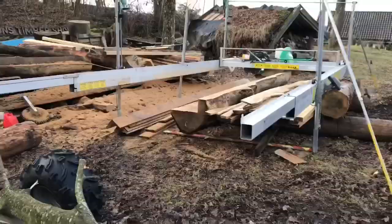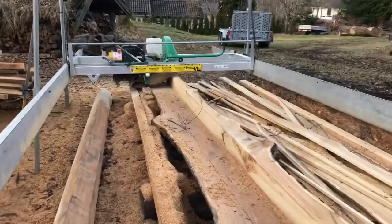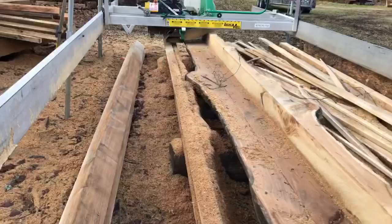This one is pretty awesome. Yeah, a very special sawmill from Australia. You can cut this way and the other way, and you can even make waterboard at 90 degrees. That's cool. From oak? Yeah.